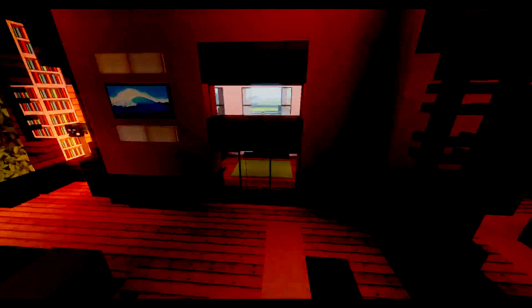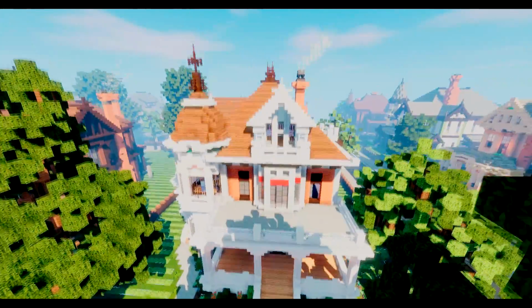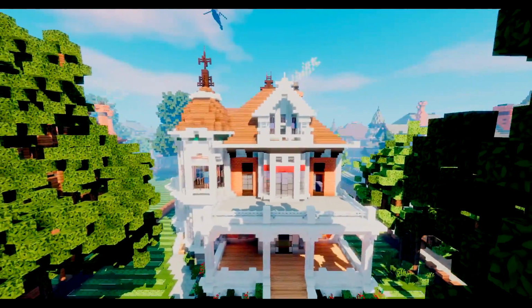But I think that concludes our showcase. There's not much to see around here. That is basically it. I'm gonna take one last flyby, but I hope you guys like this house. This is one of my latest houses. Before I started building other stuff other than houses, this was my last house. Has the latest interior and exterior. Has really nice features. I hope you guys like this build.